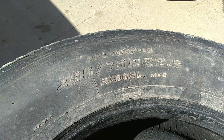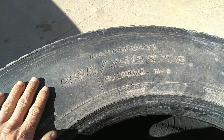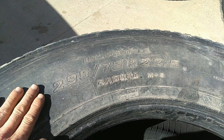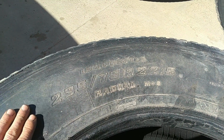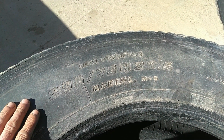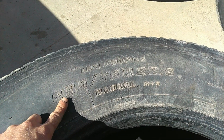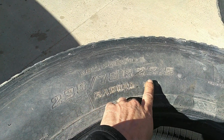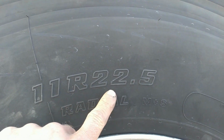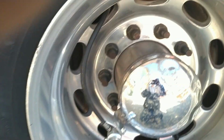However, they're not exactly the size I wanted to run. I probably would have passed on these tires if I would have looked at them a little closer before agreeing to take them. But in the end, I got some decent miles out of them for what I paid for them. These are what are known as low profile 22.5s, and what we're putting on are 11R22.5s, which are also known as tall 22.5s.